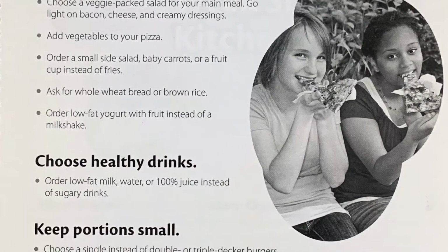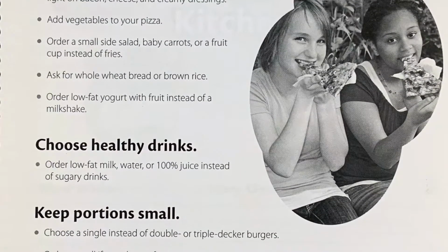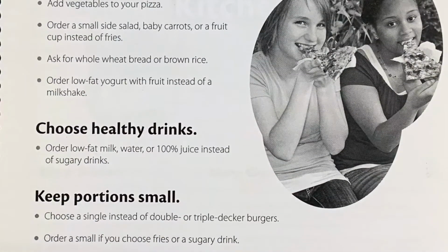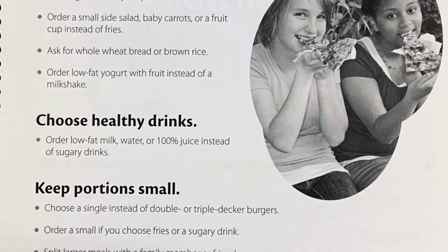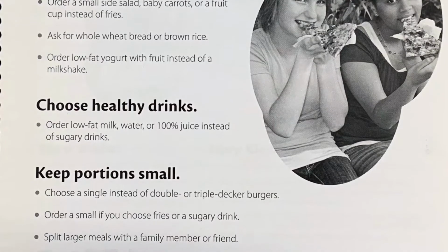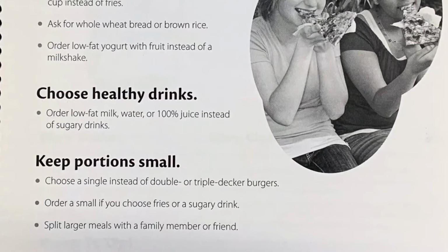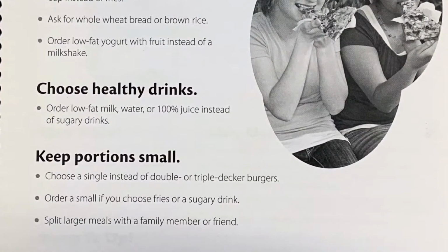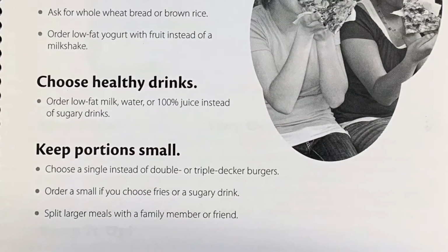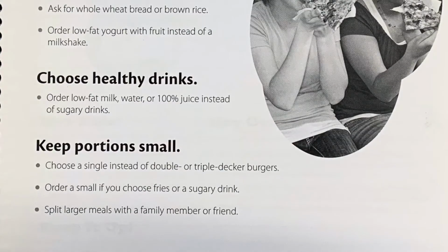Another great tip is to choose healthy drinks. We've already discussed that. A great option would be some lemon in my water or 100% fruit juice or low-fat milk. Keep those portions small. One great thing you can do is ask for a box at your table and put half of your meal in the box and take it home to enjoy the next day. Or you can share your meal with someone in your family, because those portions tend to get really big. So there's different ways that we can go out and be smart and healthy about it.